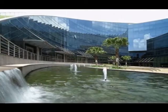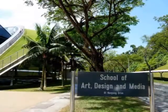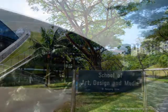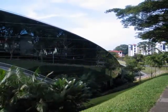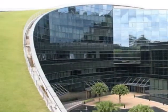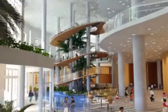Before the project was started, the site was a wooded area, and the school wanted to preserve as much of it as possible. The building was designed to blend in with its landscape instead of dominating it. Almost all of the building is glass and grass. This made the construction of the nearly 33,000 square foot roof a challenge.